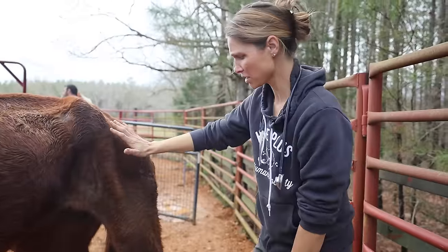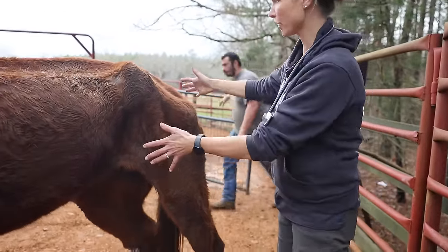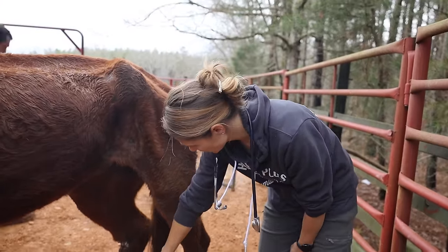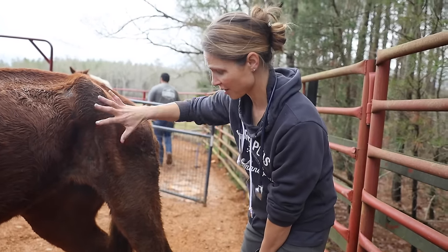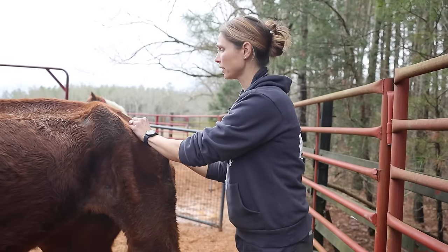You can see from the way she's standing how difficult it is for her. She's trying to overcompensate on the left side of her body because her right leg obviously hurts her a lot. And you can see how poor her body condition is and how hard it is for her to support weight on this leg. Her heart rate is also 80, which is very elevated. Dr. Jean is gonna get her some pain medication.